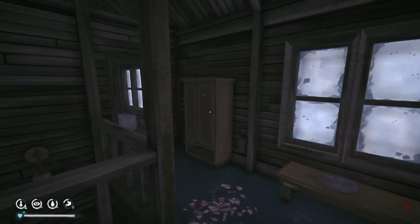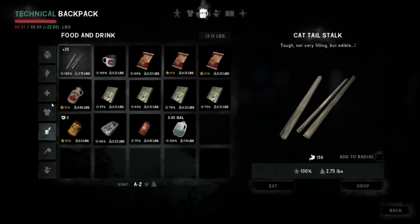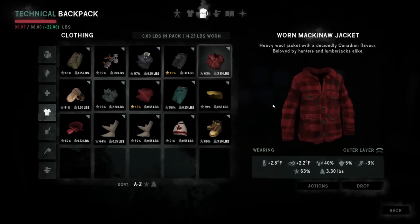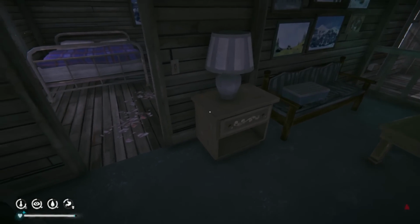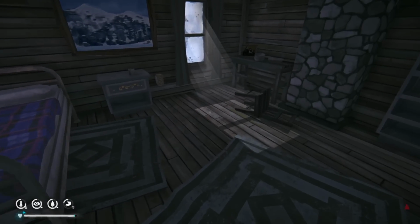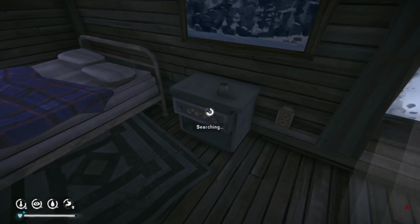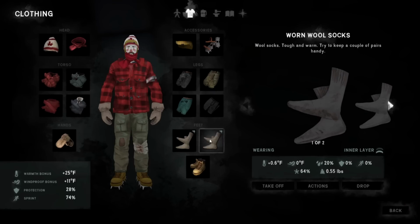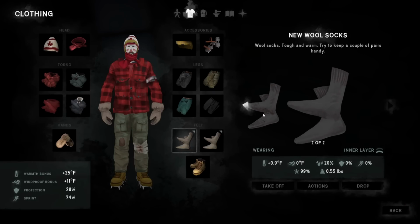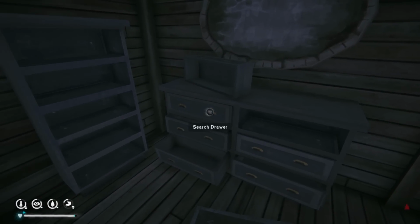Including a Mackinac in this cabinet right here. So let's see if we can get really lucky again. Nope. We already do have one on, though. Yeah, we do. It's not much better than the ski jacket, to be honest. Better protection for sure. But that's really about it. Nothing under the bed. New wool socks. I will take those. I'm sure we can replace them with something. Yep. I'll drop the socks downstairs. We can have a little pile of clothing.